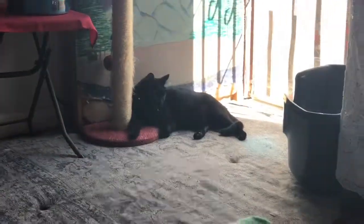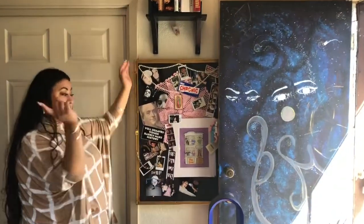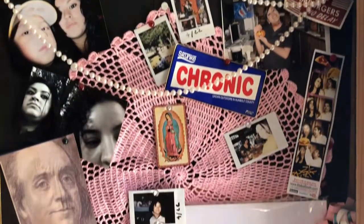Another corner that I really like is where my cat chills, right here. He loves the carpet, the door. This little guy is where I like to put my miscellaneous stuff. So people give me pictures, I take pictures, I like pictures. I like little Raul right here, oh so cute. Put them to make it work.